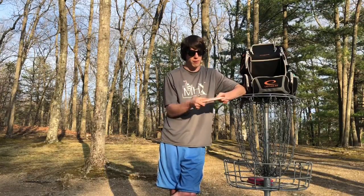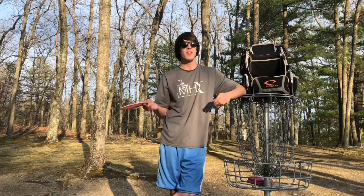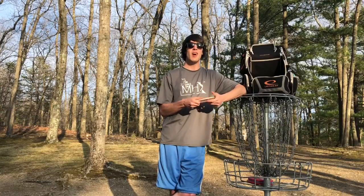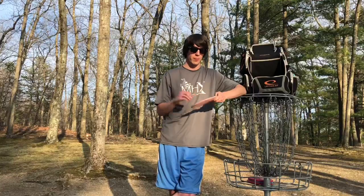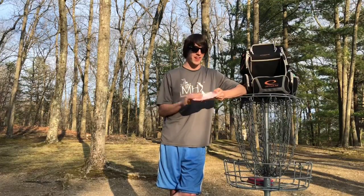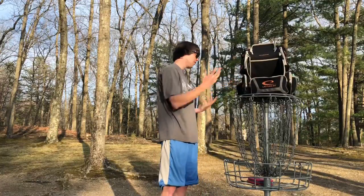I've had this one in my bag for probably over a year now and it's still super beefy. I can trust it in any headwind, I can trust it on any line. It's not really going to hold straight, which is good because it's not supposed to as a PD2, but the rim's really wide, it's great for flicks, it's super trusty. That's pretty much it. And then, yeah, that's everything in my bag.